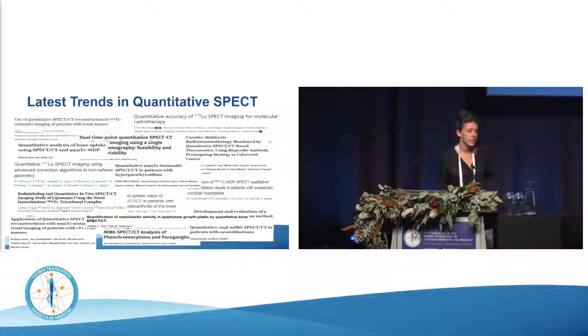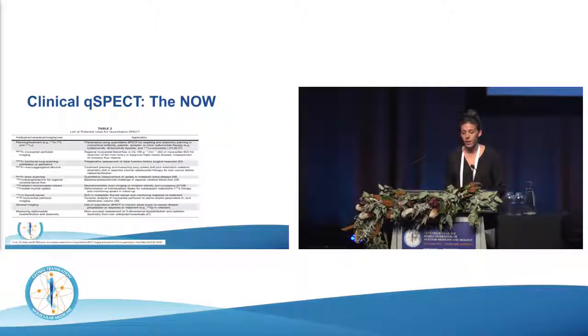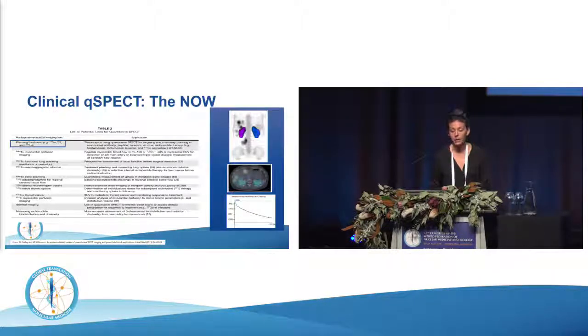Also, if you have a look at these articles, it gives you a bit of an idea about what trends we're seeing in quantification of SPECT in terms of clinical use. Perhaps, potentially, what role is it going to play? So this is a table that's taken from a review article that I did with a colleague of mine, Dale Bailey, back in 2013, and we were just brainstorming on potential clinical uses for quantitative SPECT. So I thought I'd just go through each of these to get a feel for how they might be adopted in our standard clinical protocols.